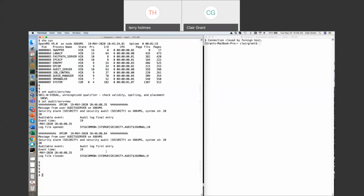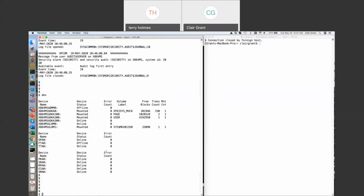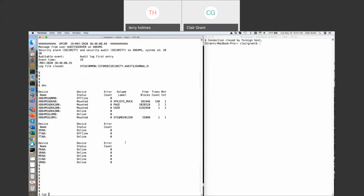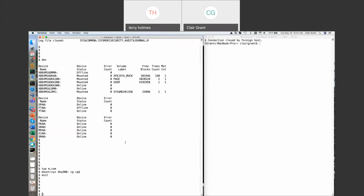Let's see, let's try this, show device. So now you can see here we have DKA 0, 100, and 200, as we noticed in both the VirtualBox configuration information and in the VMS startup output. What you notice is the DK3 here. That's my disk, but we don't automatically start that in the appliance that we supply. So let's do that. We're going to execute this little command here, and this will add my personal disk, which I created, to the configuration.